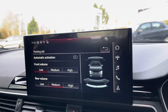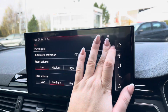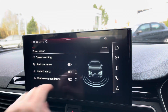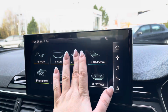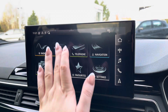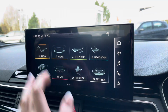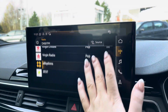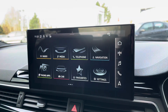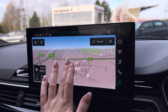Parking aid for front and rear volume settings of low, medium and high to help fit in those tight spaces. Driver assist to give you those pre-warnings on the road ahead. Telephone to stay in touch with friends and family when on the go. Media to have all your favourite apps stored in one place. Radio to choose from your favourite DAB and FM radio stations to sing along to. And the navigation map to help you easily find your desired destination.